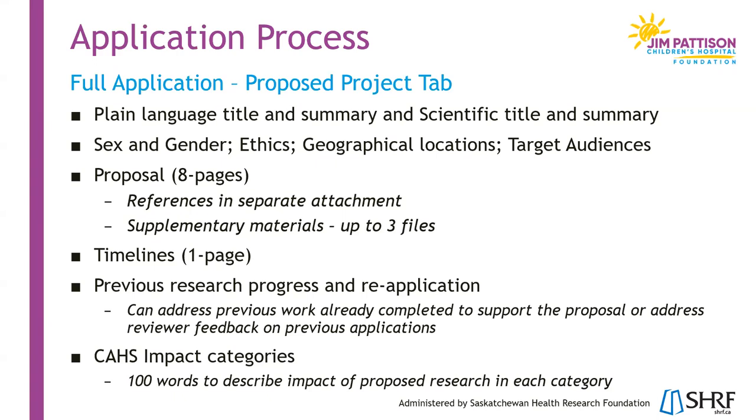There's also a section under this tab about previous research progress and reapplication. So if you've already completed some work that supports this proposal, there's an opportunity to outline that there. Anything that might help the review committee see the feasibility and promise of the application. Or if this is an application that you've previously submitted to the competition and were unsuccessful and are submitting again, you can also indicate this, and we will provide an area to address the reviewer feedback provided on the previous application. If you are reapplying, we do recommend that you address the reviewer feedback and allow us to share the review comments with the committee.